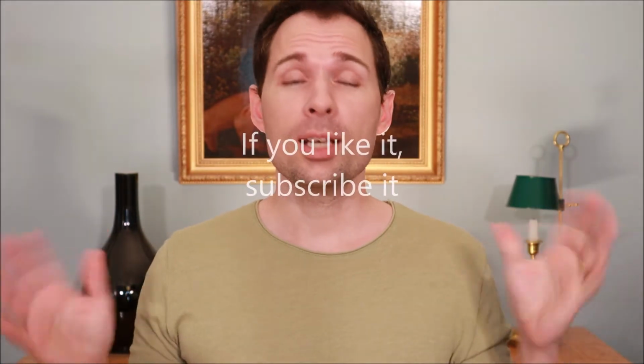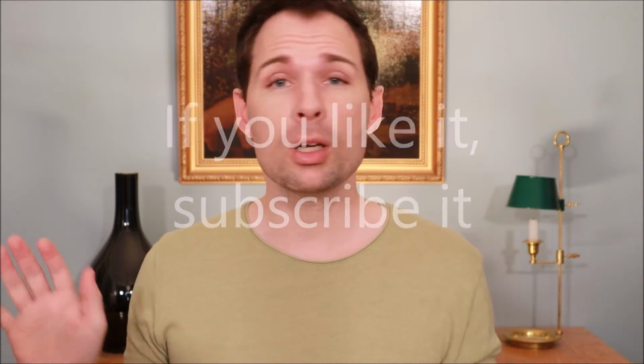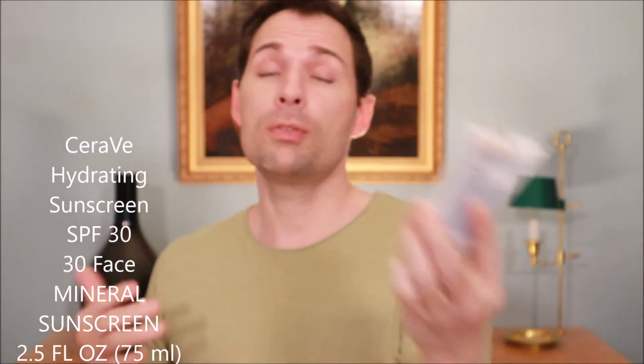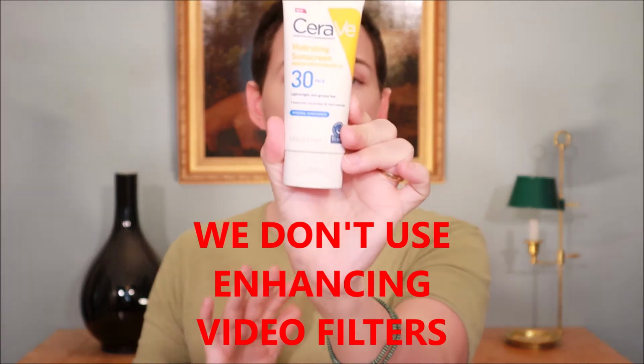My name is Jesper Offersen and today we are going to talk about another sunscreen. We are going to talk about a mineral sunscreen, one from the company CeraVe. So this one here, and as you can see it is an SPF of 30. As it is a mineral sunscreen, usually they will give you some sort of a white cast on the face. So we will see how strong that effect will be from this product here.